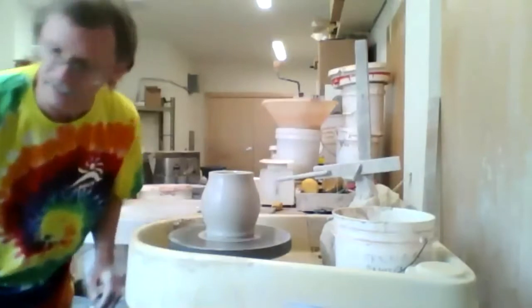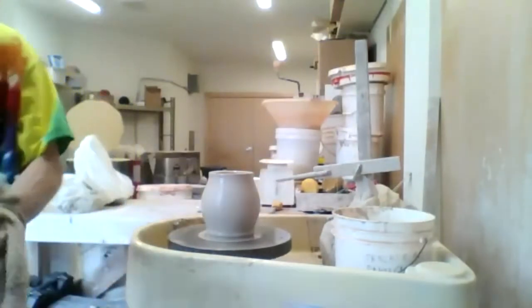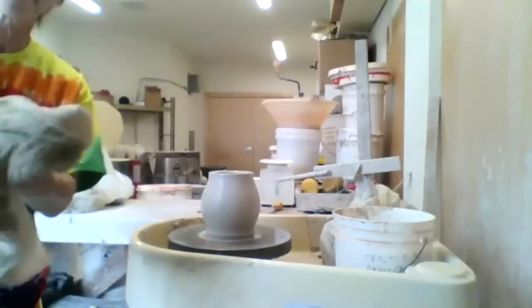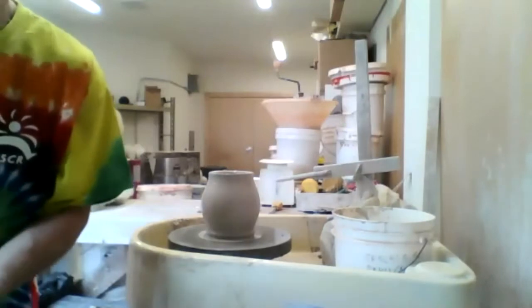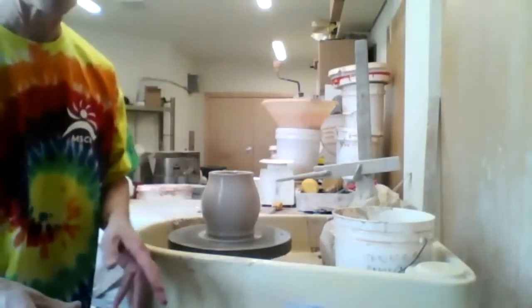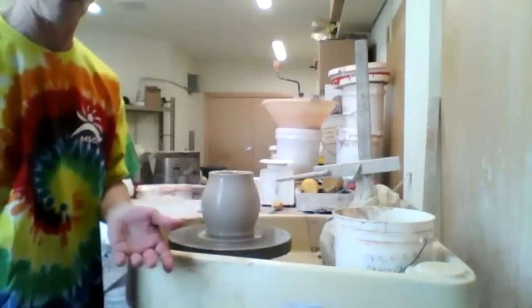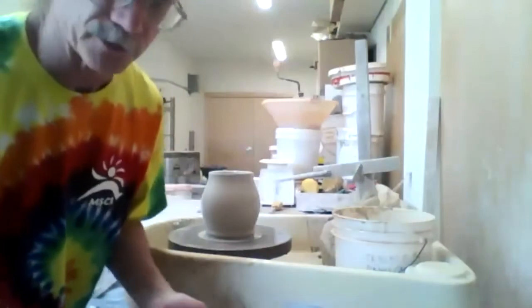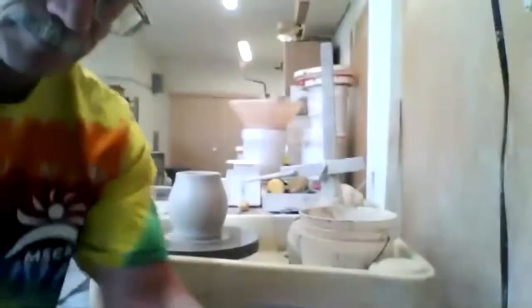I'm not sure you can see that or not. I'll bring that a little closer. See, I'm thinking ahead of what this pot wants to look like. Big mistake that a lot of people make is they don't know what they're making. They'll put it on the wheel, center it, bring it up, and go, what am I going to make with this now? Well, whatever it turns out like. That's not what we're doing here. So you can see I left that clay on the bottom, a little bead of clay there.